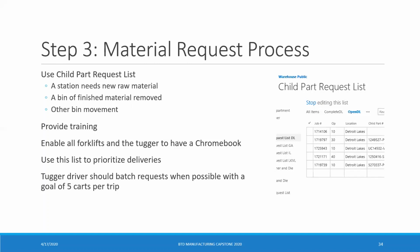Operators should use this request list whenever a station needs new raw material, whenever bins of finished goods materials are ready to be removed from the cell, or any other type of bin movement that a tugger is capable of. Providing training to all operators and material handlers on how to enter requests into this list and how to mark off requests that have been completed will be needed. And we will need to enable all forklifts and the tuggers to have Chromebooks, which BTD has said most of the forklifts already have. This list will be used to prioritize the deliveries.